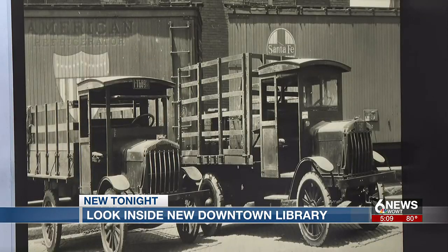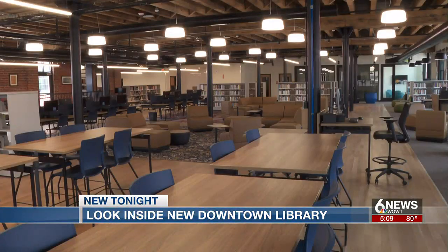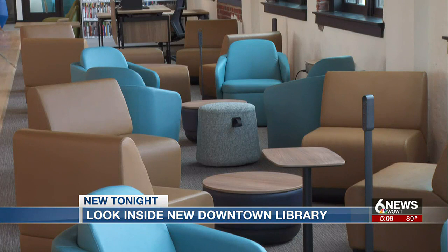What it does is it allows a building that is this unique to become a public space again, something that the entire community in Omaha can share in and appreciate. A space that Jay Klein describes as a right fit for the community. He is one of the developers behind the renovations.